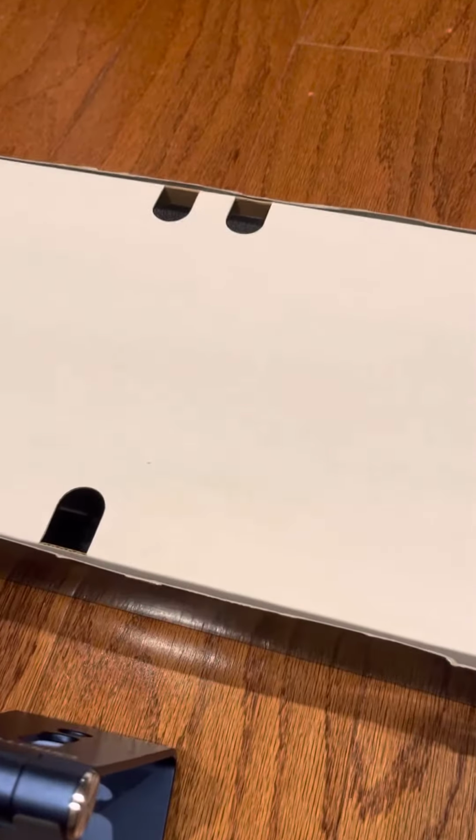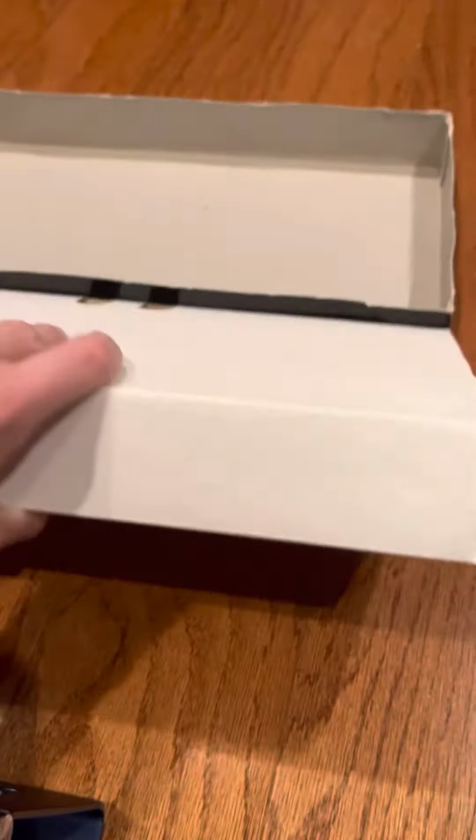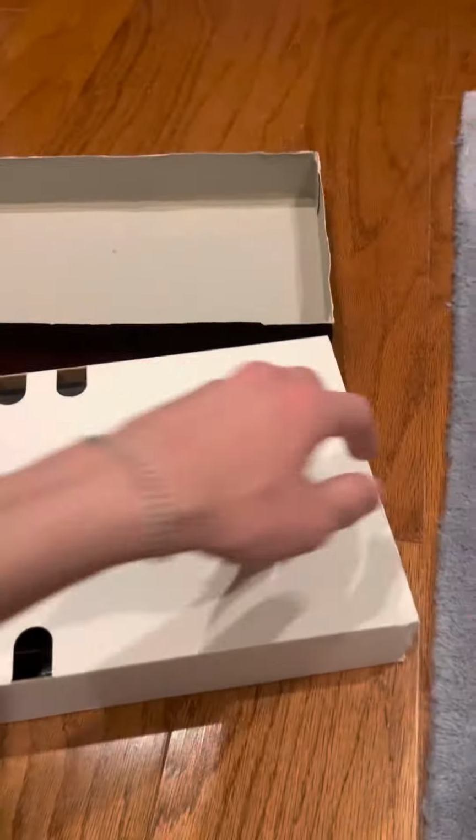As you can see, we have a bunch of different articles and stuff here. Schwarz, London Taxi pamphlet, and then we have the set itself. So let me get it out. Take off the inserts.